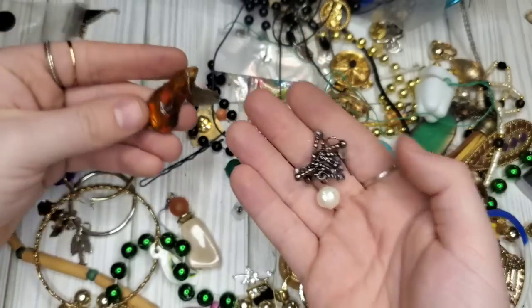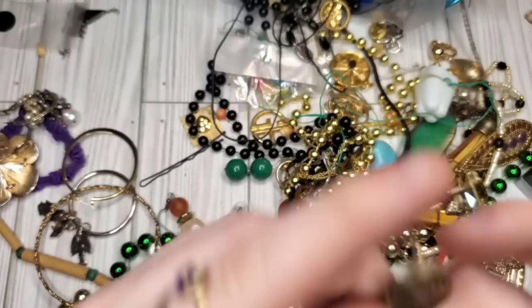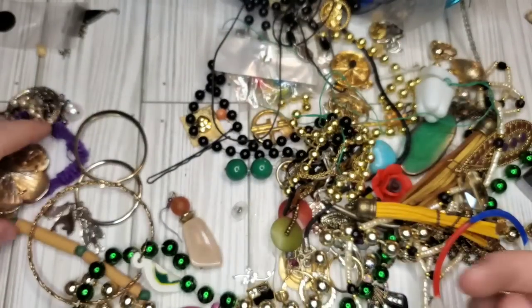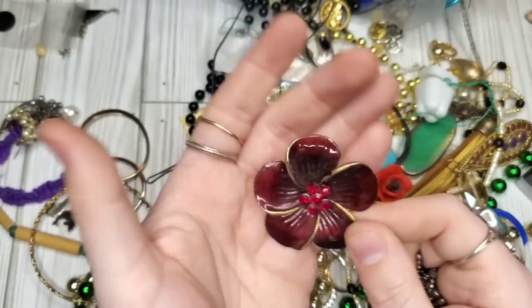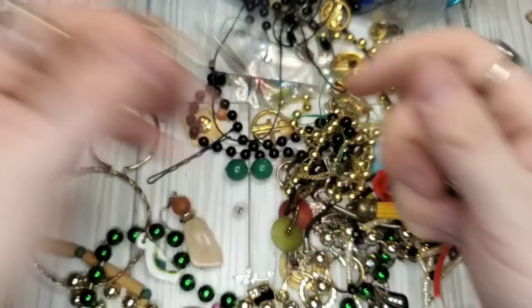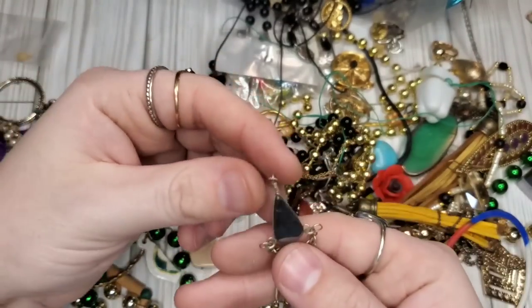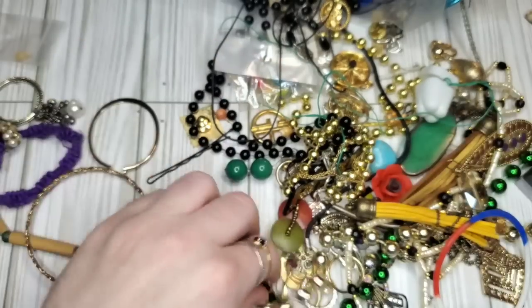Okay, we have an earring. That's a Chico's earring. So maybe we'll get the match. Odd. We have a really cool, what's a pendant? That's pretty. It's a pretty pendant. We have some charms. Don't know what that is. I think I got this earring in the other box. It's missing the ear wire though.